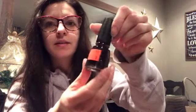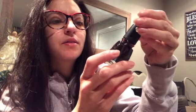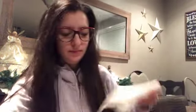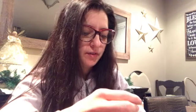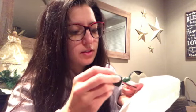Got another one. Look at the sparkle on that one. This is $3.73 and this is the China Glaze. Let's swatch this one. China Glaze is usually pretty thin, I find. Yeah, this one's runny too. I just got a paper towel here. Oh, it's so pretty though. Hang on. Let me get some more on here.